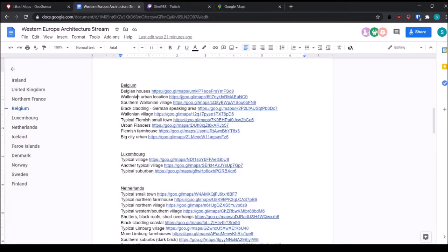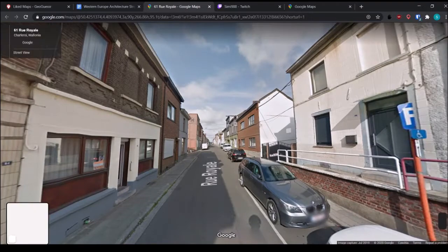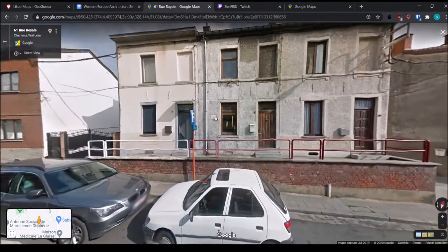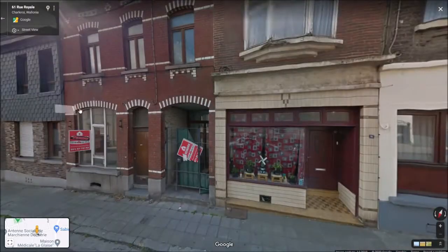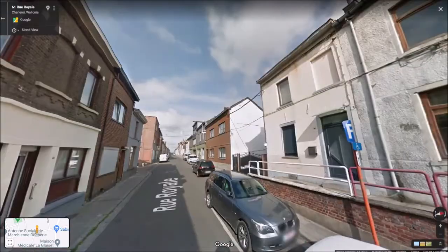So yeah, let's move on to a Wallonian urban location. So once again, it isn't Charleroi. I'm not even going to try. It's the biggest city in Wallonia. Not very rich, as we can probably see here.